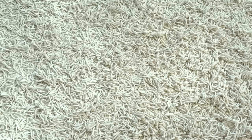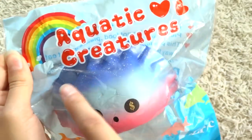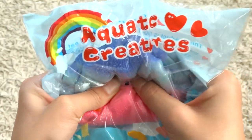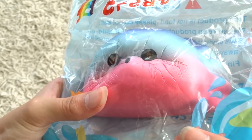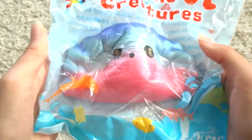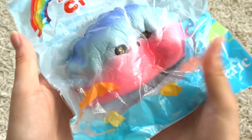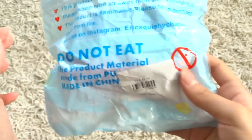Okay, so the next, or the last two squishies are from the same brand, and that is Eric. So here it says aquatic creatures. I actually have the pink one, but I wanted the galaxy one. And it was super kind to send it to me. But very squishy. And super soft. And by the way, this is a little dumpling or something.